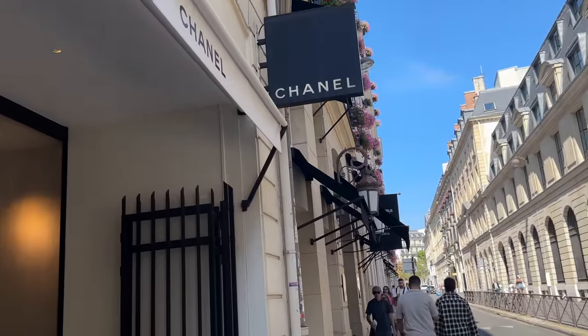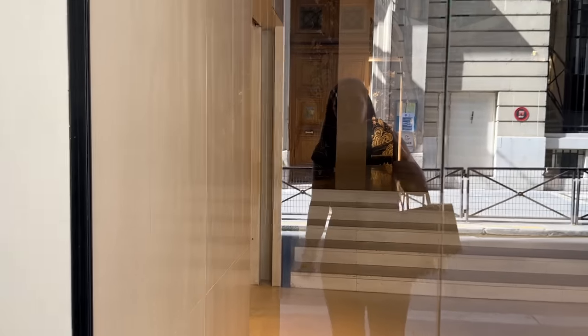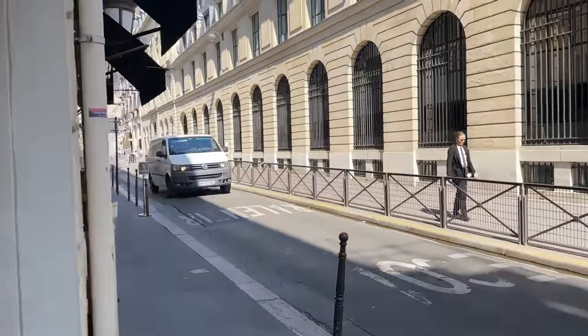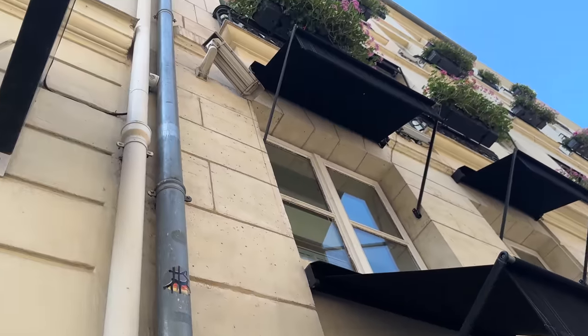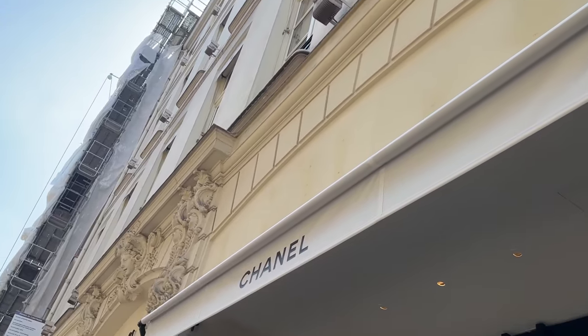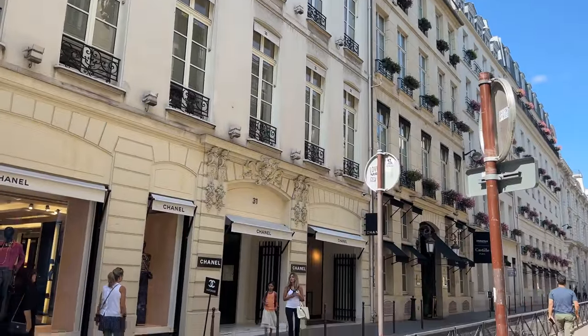And those are the famous stairs. Let me just show you guys. There you can kind of see the famous stairs. It's very glary today, so it is kind of hard to see, even when I zoom in. But that is the original Chanel store, and then her atelier is upstairs, just so you can see how beautiful it is. There's some construction going on. I'm going to show you those windows in a second. Just wanted to get this one shot across the street so you guys can see it.